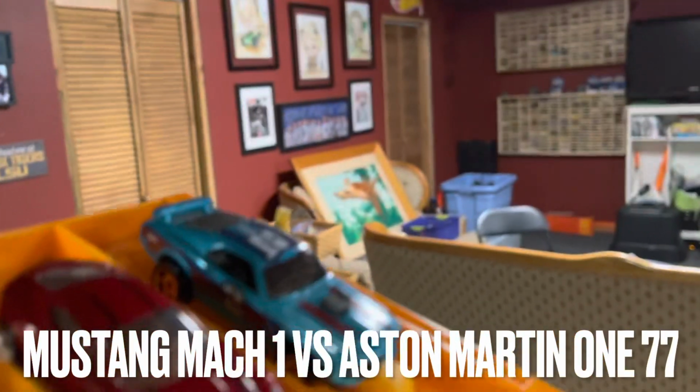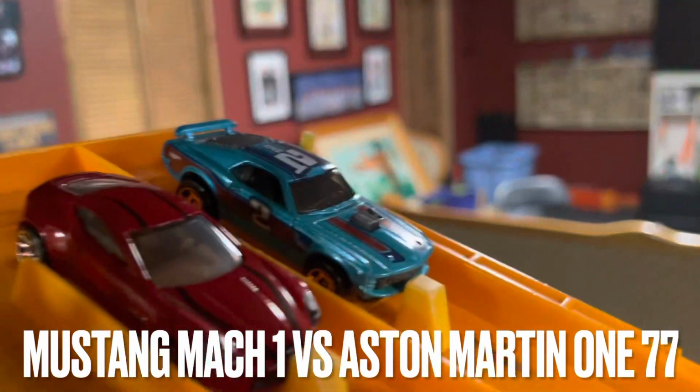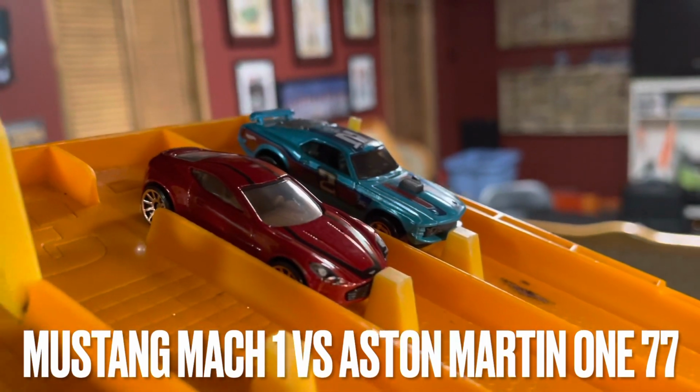Race 2, we have the Mustang Mach 1 versus the Aston Martin 177. Oh, Mustang in the lead, Aston Martin.